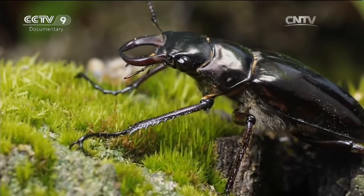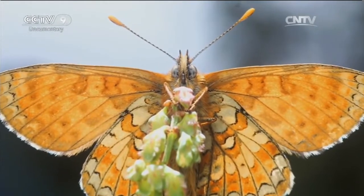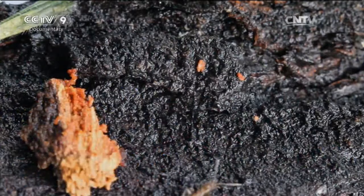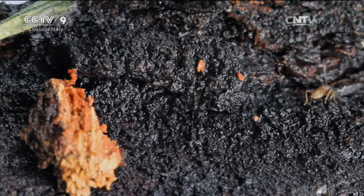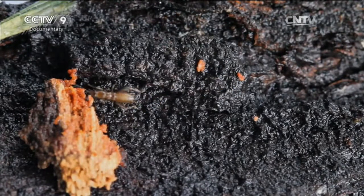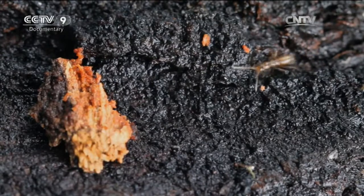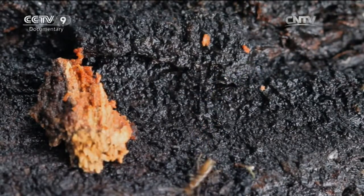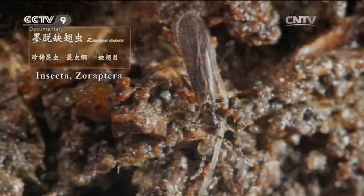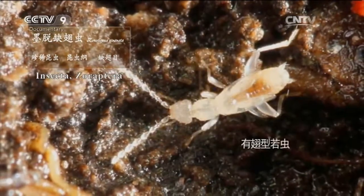These tiny insects represent life's miracles and bring even more surprises to the photographers. By chance, they have found a rare primitive insect, unique to this area. In the past, this species of insect was only found on the southern bank of the Yarlung Seongpo River. This is the first time it's been found on the northern bank. The experts may need to rethink what they know about the habitat of this tiny creature.